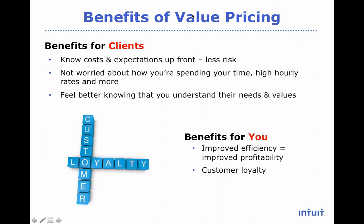So for your client, the most important part is they will know the cost, they have expectation up front, and they will feel that the risk associated with working with you is much lower than working with somebody else that can at any time send them a surprise bill with hourly work. Okay, the client itself is not worried or hesitant towards calling or working with you, because there's no clock timing them and that sort of thing.